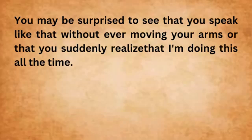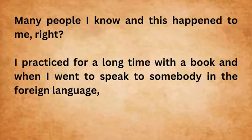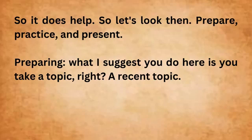You can also check your body language. You may be surprised to see that you speak without ever moving your arms, or that you suddenly realize, I'm doing this all the time. That's fine, but being aware of your body language can be quite good. And also you feel like you're talking to someone, right? Many people I know, and this happened to me, practiced for a long time with a book, and when I went to speak to somebody in the foreign language, it was like a shock seeing this face in front of me. Oh my God. But practicing with the mirror, you've got used to a face in front of you. So it does help.